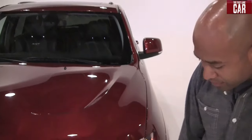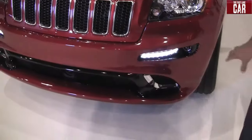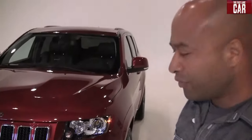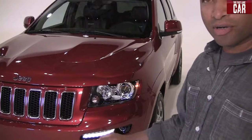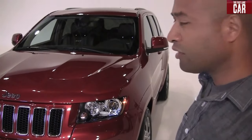Other things like that are the brake ducting. The brake ducting is all fashioned into the lower fascia. But we tried to find a way to also increase downforce by making the lip longer. All that, again, is functional, but also makes the vehicle look quite cool.